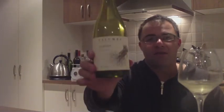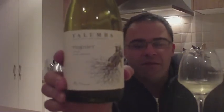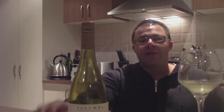Go out and get a Viognier if you can find it. Go and get this one, the Yalumba Y Series. You'll find this anywhere. It's a beautiful wine, and it's something that's a little bit different. If you're sick of Chardonnays, it's a great alternative to a Chardy. Yeah, that's really about it. Go and find one. Do yourself a favour and get off the Sauv Blanc bandwagon that everyone seems to be on at the moment, and get onto a Viognier, and you'd be pleasantly surprised.